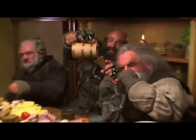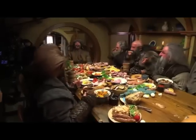Here you go! Well, the words "pot calling kettle black" come to mind. I don't think you'd invite any dwarf to dinner, actually. I wouldn't have them all together, though. Not 13, maybe a couple at a time.